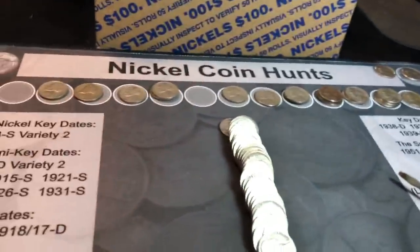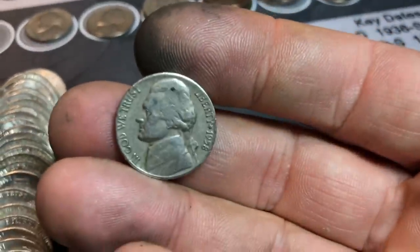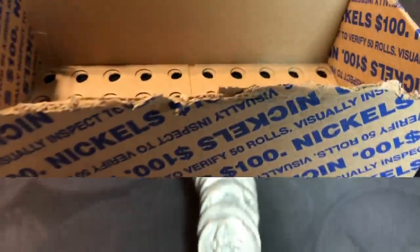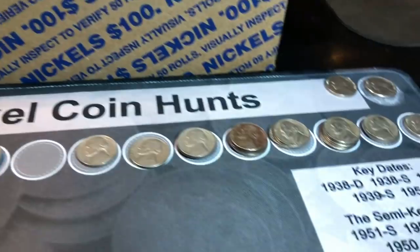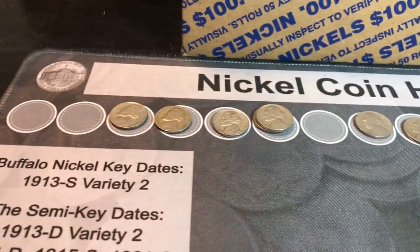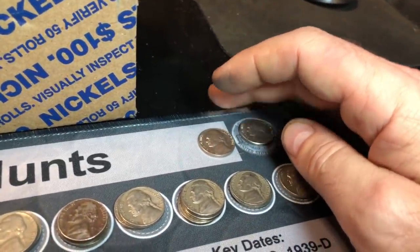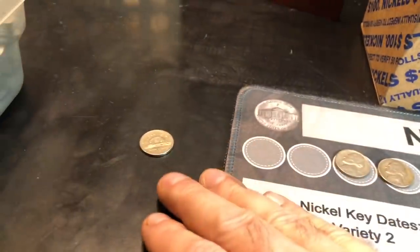Last roll of the box. No silver, no buffaloes. Pretty good amount of finds. We will have another find, a 1958 Denver. Well, box 1 has been hunted. We did have 15 from the 50s and 5 from the 40s, so 20 early Jeffersons, a couple of possible upgraders for the modern ones, and a Canadian.